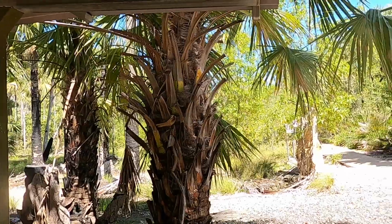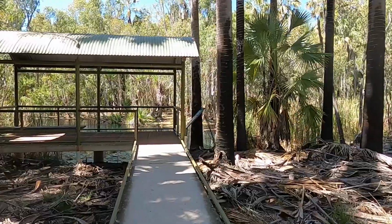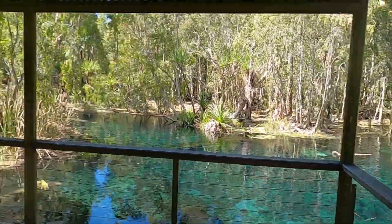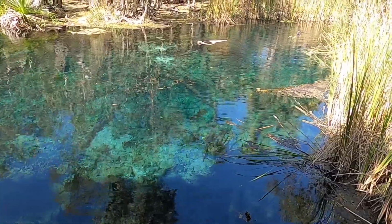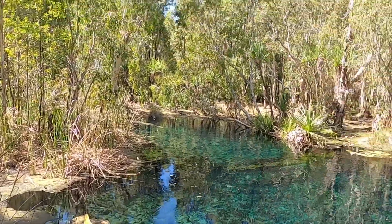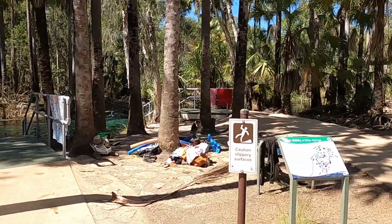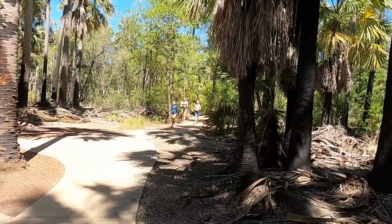Apparently the water comes all the way from Queensland underground and then pops up in the springs here, bubbles up through the rocks here. A little bit of a lookout spot here. That's pretty clear. It's a little bit yucky around the edges at the moment. This is the little start area. The stairs down there. A few more over there. Just leave your gear here. Head down and then you come back from that way.